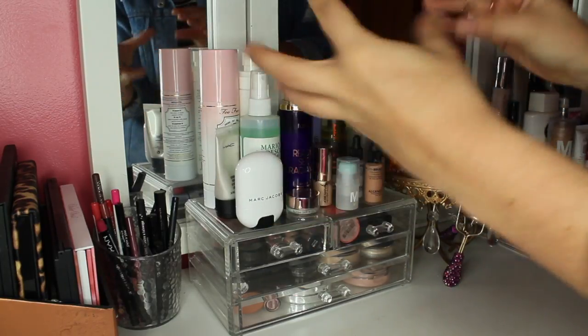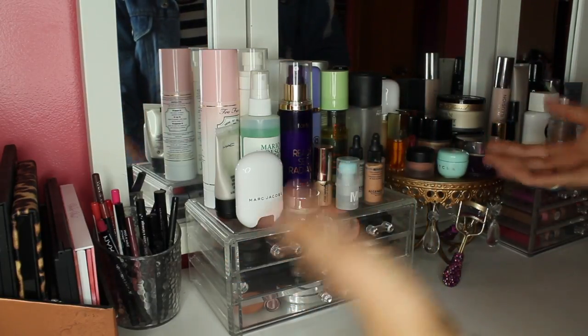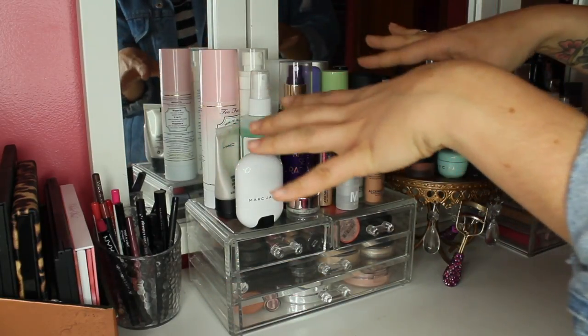I'm not really sure if I like how it looks, but I like how I can display a lot of products so then I can start using them. So these little containers I got at TJ Maxx along with this. So let's just jump into what's on top of here.